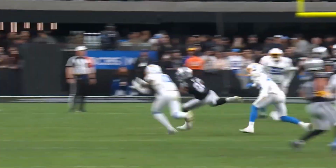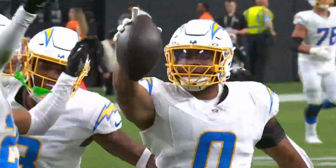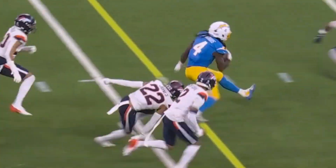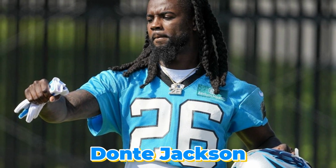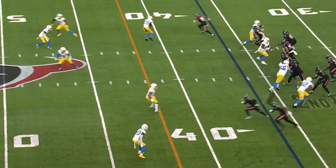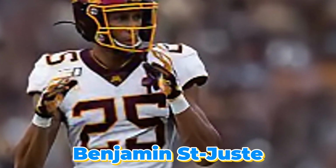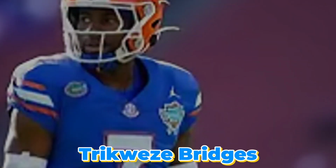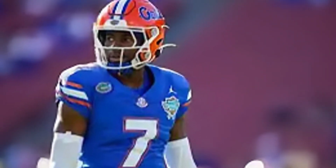Defensively, I want to highlight the secondary depth, because this is an area where I think they quietly did some really smart work. They swapped Christian Fulton for Donte Jackson, which, let's be real, is kind of a lateral move at best. But where they really got better is with the depth behind those starters. Benjamin St-Juste, R.J. Mickens, Trikweze Bridges.